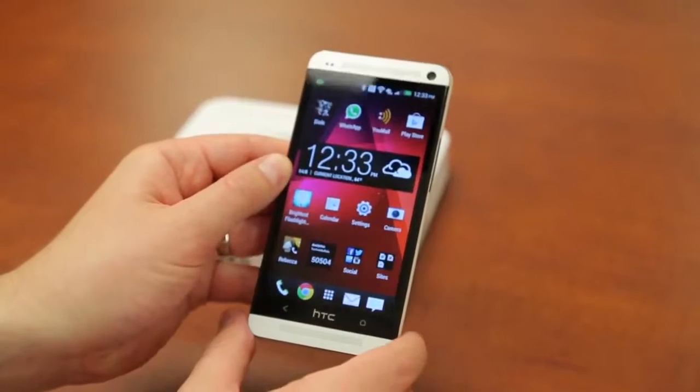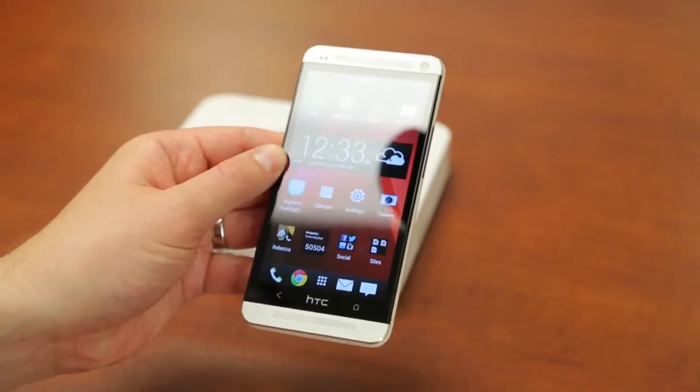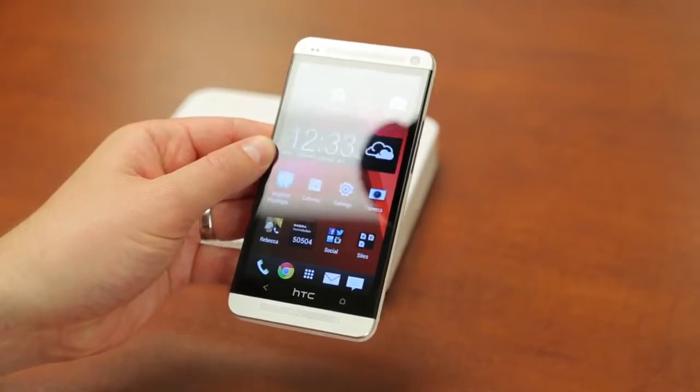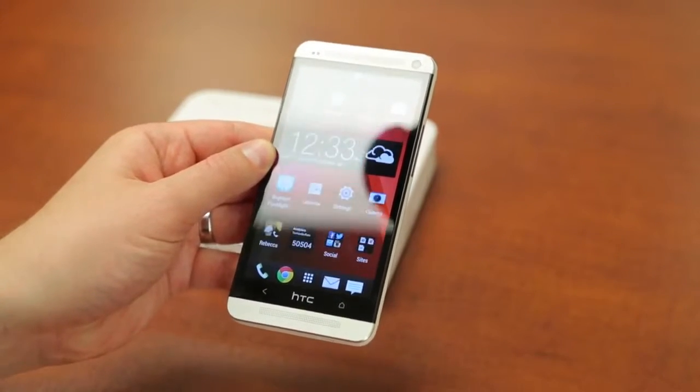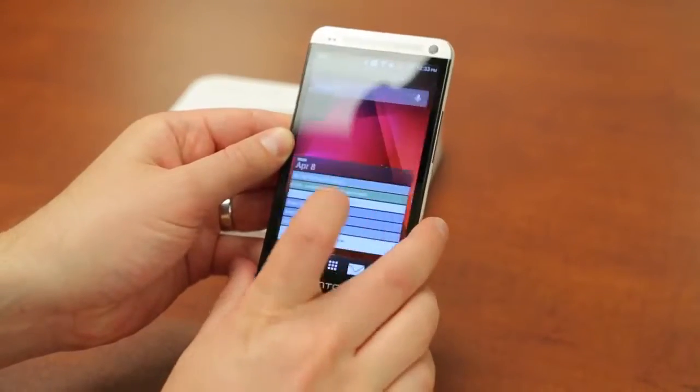The speakers here and BoomSound are absolutely great. It's not going to do any justice to show you what those speakers sound like, because the audio has to go from here to the microphone to you guys, but suffice to say, the speakers on this guy are incredibly awesome.